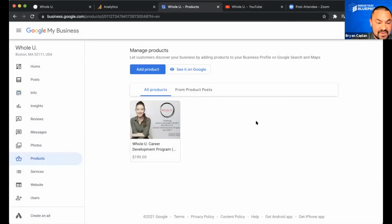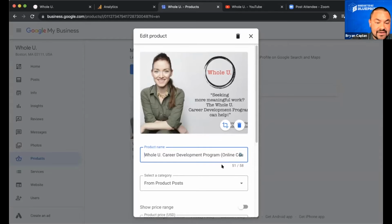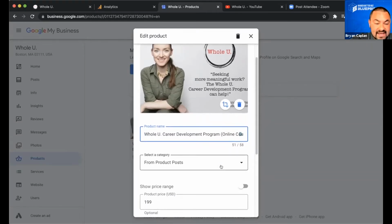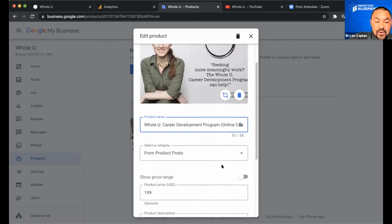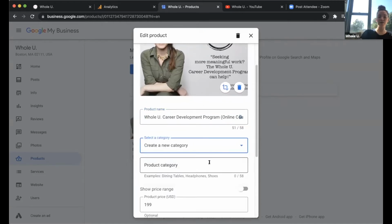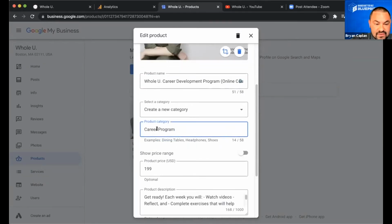You have your development program, which is great. Notice how you put in the photo. And even if you click on that one, just so we can see the details. So you have up to those 58 characters for your product name. You can choose a category. In this case, you could make your own category, like career development category, right? Career program or career development. You've got your price. Yeah, career development program would be good because it adds that extra keyword in there.